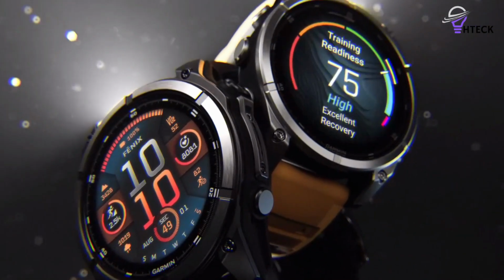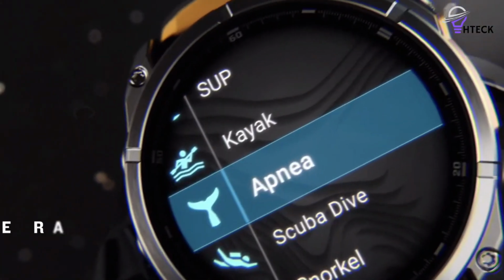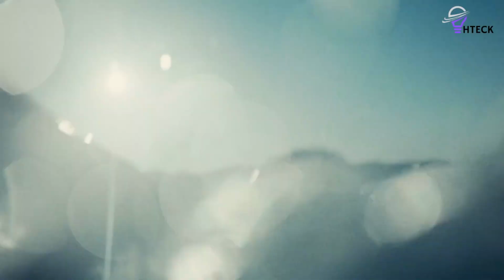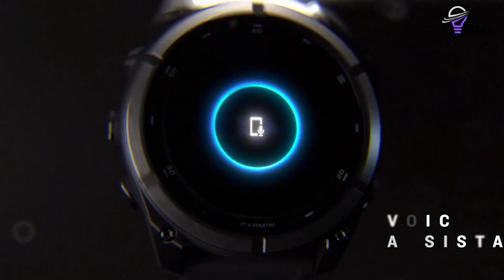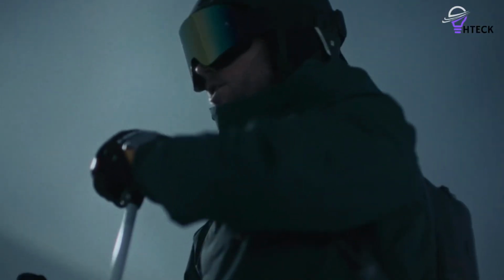There's new waterproofing, and you can even use the Fenix 8 as a dive watch a la Apple Watch Ultra 2. In fact, it's rated for diving up to 40 meters, although Garmin reckons it'll manage way deeper than that. There's improved GPS onboard powering a new, dynamic routing feature that automatically generates directions to take you home when you're out cycling or running, as well as route alterations if you take a wrong turn.